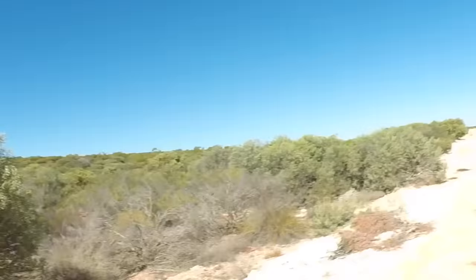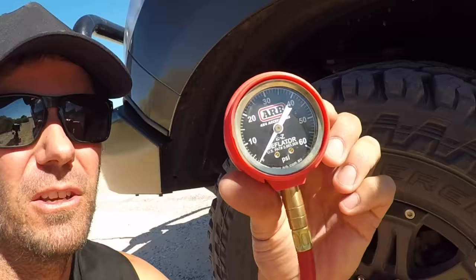Can't wait. Here's the start of the dirt. Doesn't look too bad. Looks like it's been fairly well graded, but I'm just gonna drop me tires. I'm gonna go down to 25 PSI because I know this road can get pretty corrugated. And once it gets a bit sandy, I can drop down a bit further. But this is what I use if you've seen it before, just a quickie tire deflator. But I'll give you a hot tip.